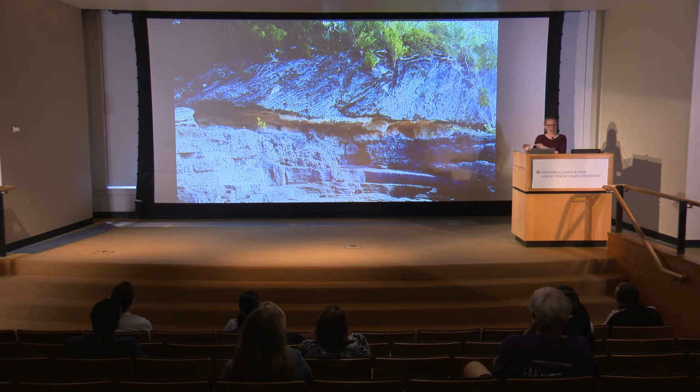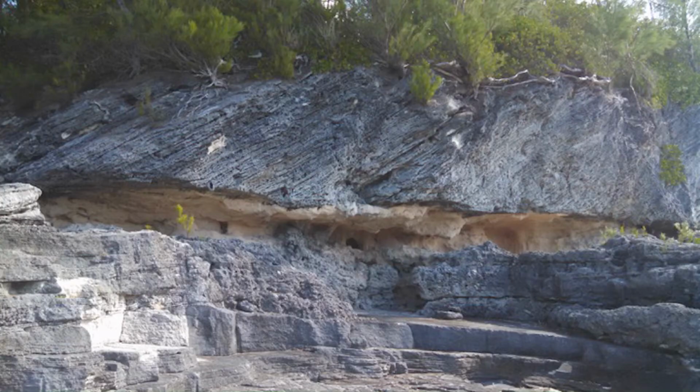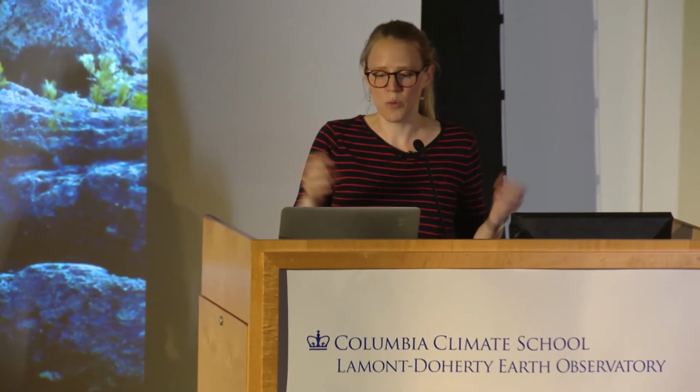I also learned that beds that are flat-lying, like the ones at the bottom here, form at the beach or slightly below the beach, whereas steeply dipping beds, like the ones at the top, form by dunes that are above sea level. And so there are lots of different clues and puzzle pieces about how high sea level was and how it had changed. But putting it together into one number still seemed difficult to me.